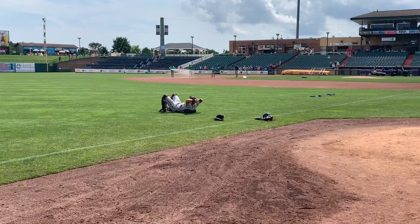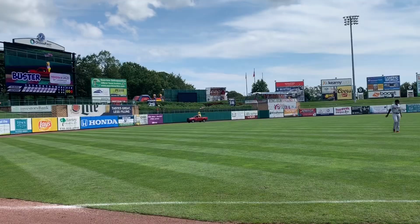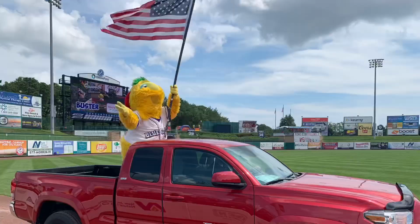So I was actually in the picnic area down the third baseline for the game, got to eat as much food as possible. So I got to see the Delmarve Orioles up close, and there is their catcher warming up and just kind of stretching out, and that is Buster, one of the two mascots for the Lakewood Blue Claws. So much like the Philly Fanatic, Buster has a grand entrance into every game. That was him in the back of a pickup truck. He actually drove right past me, so I got this super cool close-up shot of him with the American flag.